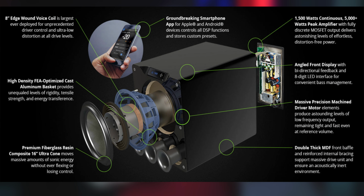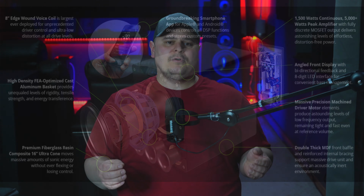And lastly, you have the ability to run this subwoofer for max low frequency extension, standard output, and in sealed mode. So although the PB16 Ultra may not have the best performance out of the subwoofers on my list, they do have good, powerful performance, and they have a lot to offer in other aspects as well.